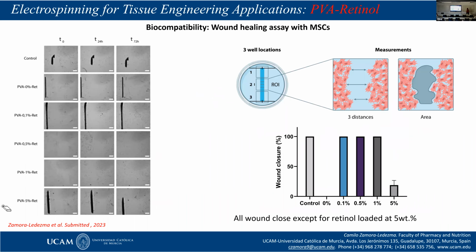Okay. Another biological assay that is very important for this kind of application is the wound healing assay. This is a very simple assay, which consists of having the cells grow until they are confluent. Then you make a scratch on these cells and you measure the velocity of the healing of this wound in the cells. And this was done for all the materials.